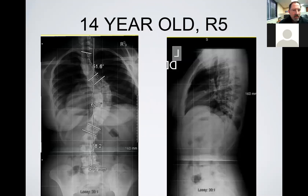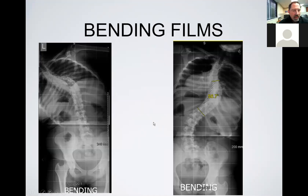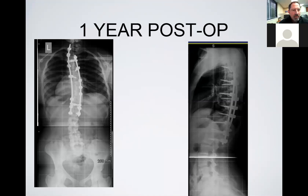And this is just another case. This is a 62-degree right thoracic curve. And you see this lumbar curve here is 38 degrees. But if you look at what we call bending films, you can see that the right thoracic curve is relatively stiff, but look how flexible that lumbar curve is. So we said, well, we don't necessarily need to include that in our fusion. We could leave that lumbar curve alone and let them have motion, let them have bending. And so we did a fusion of the two curves up top.